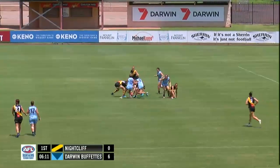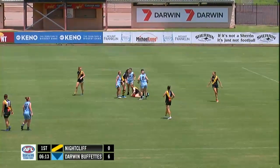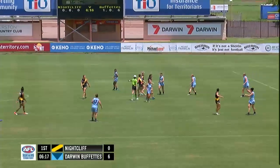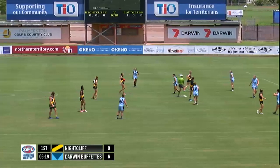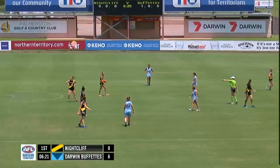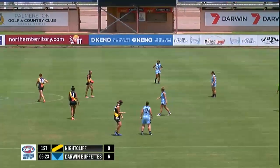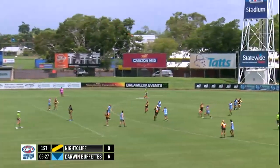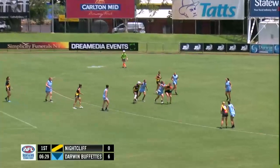Towards the centre of the ground, and the player there is tackled without possession of the ball, and will take the free kick. Yeah, I think you were alluding to the fact that Michaela Ward has broken her collarbone, so she's out for the rest of the season, which is a huge loss to Nightcliff. So we'll just see how they cope in the midfield today. So Kira Hill-Carter with the free kick.